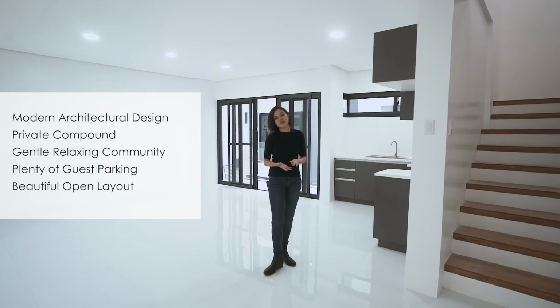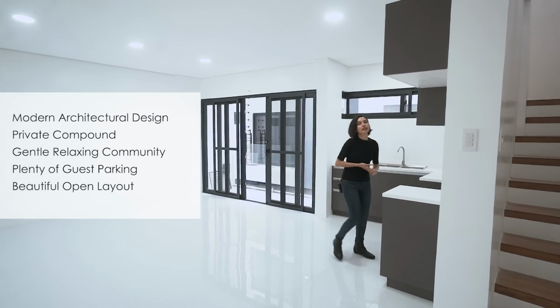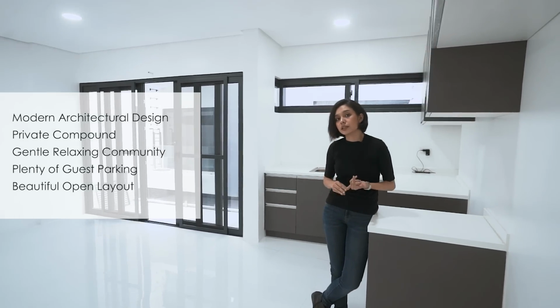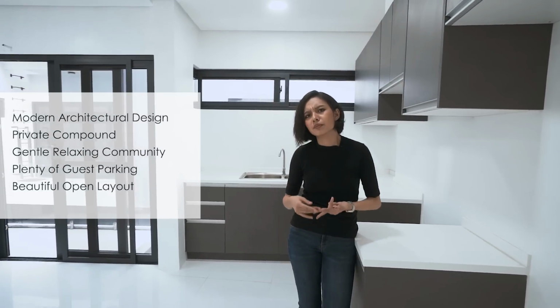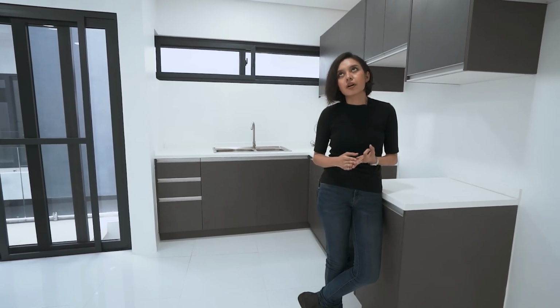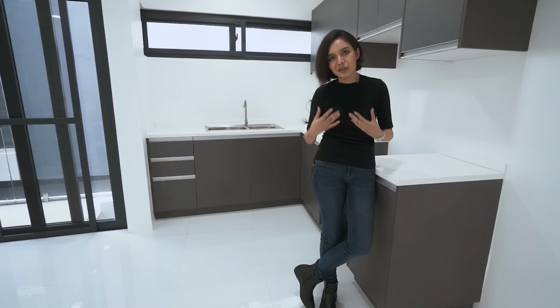to remember it's in Teachers Village. That means it's super convenient, right? Malapit ka sa UP, all of it. So you have UP Diliman, University, UP Techno Hub, UP Town Center, and you're also close to schools like Claret, Ateneo, Miriam.